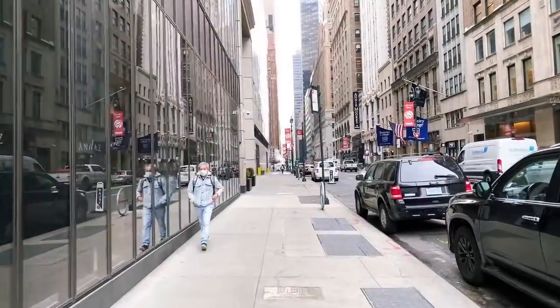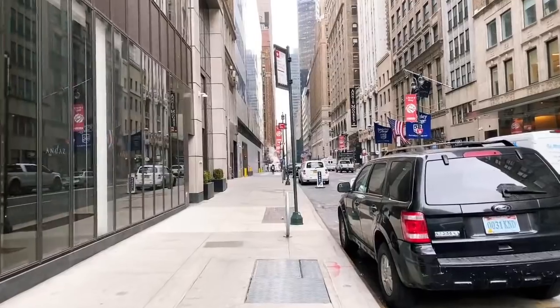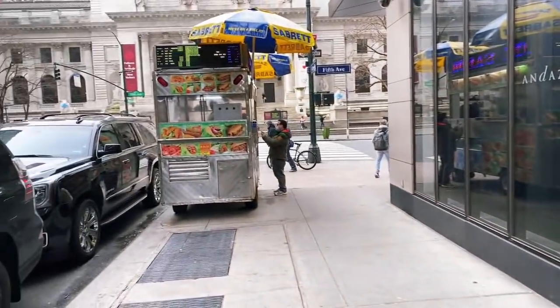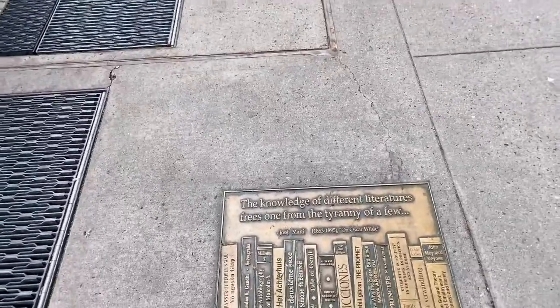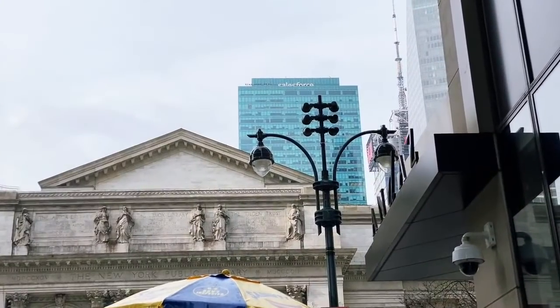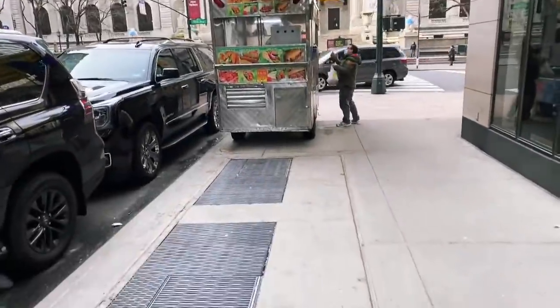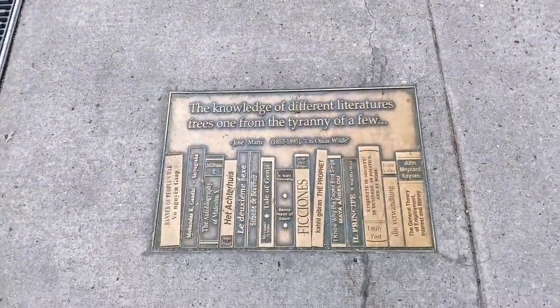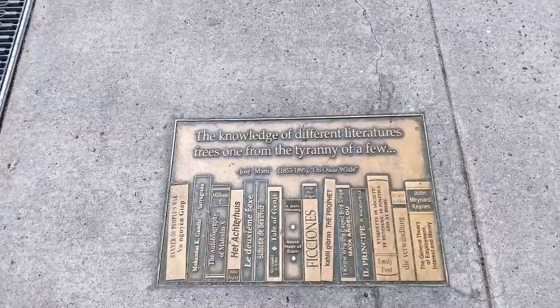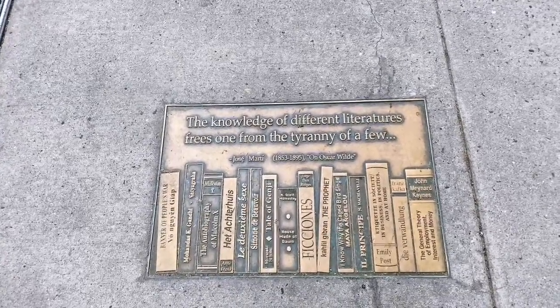So here on 41st Street, there are quotes on the street. You have to look down. Oh, wait, before we look down, look at the plane. Oh my God. That's so cool. All right, let's look down. The knowledge of different literatures frees one from the tyranny of the few. Jose Marti.